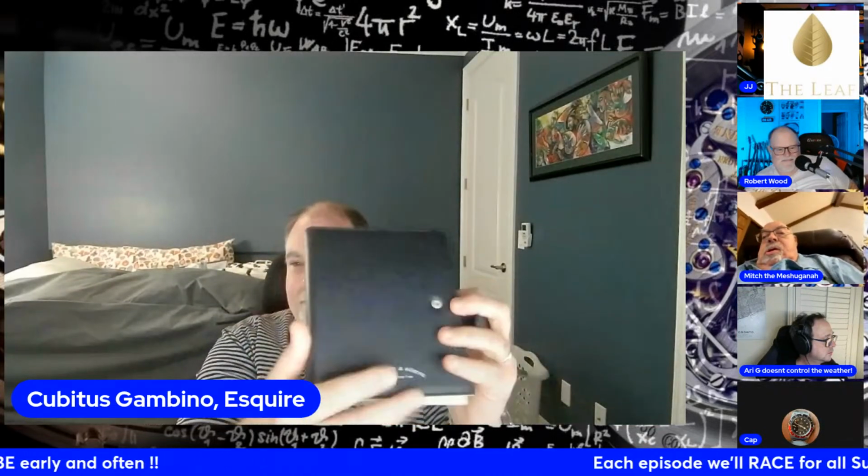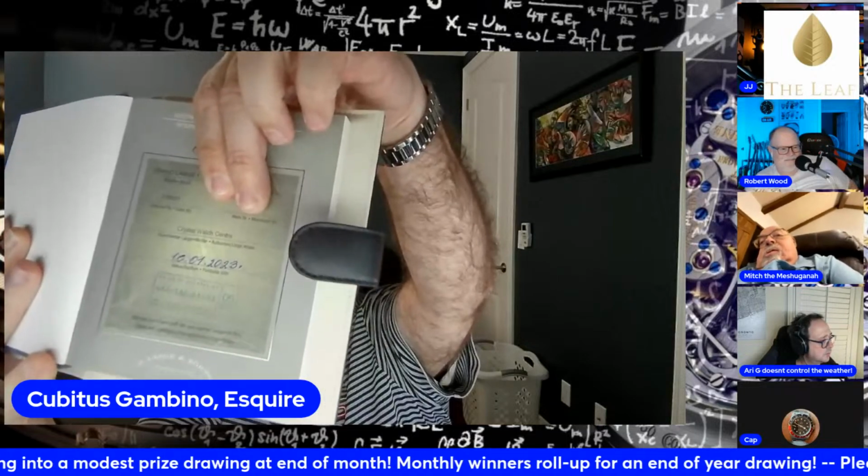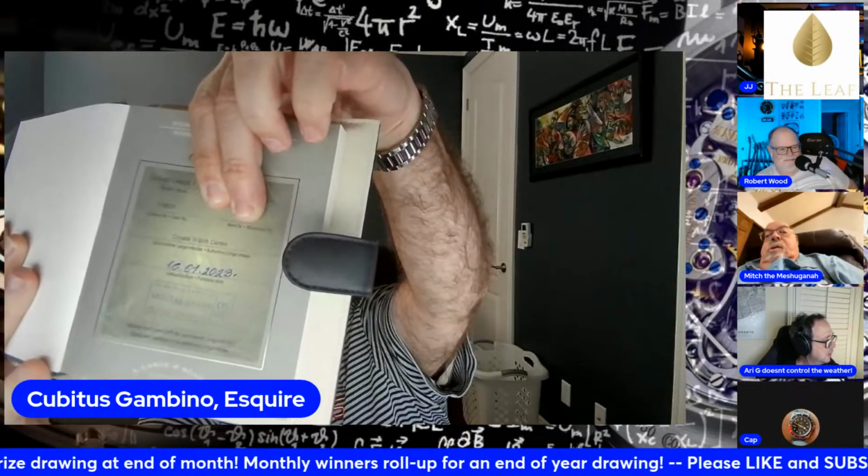So the Longines box is a really nice box. It comes with a leather folio that's got the papers and everything else in it. Let me see if I can open this up without causing any issues here. Oops, no dropsies. This one is actually pretty new. So that would be January 10th of 2023.